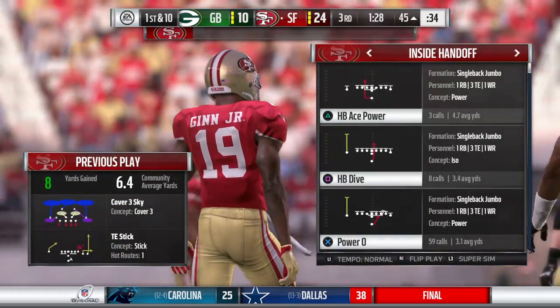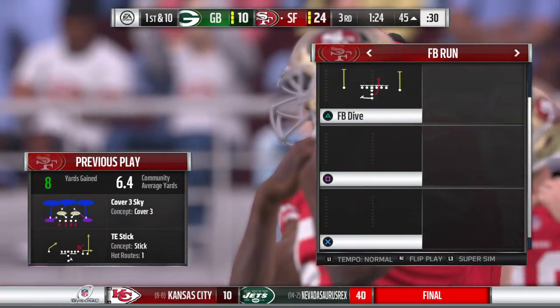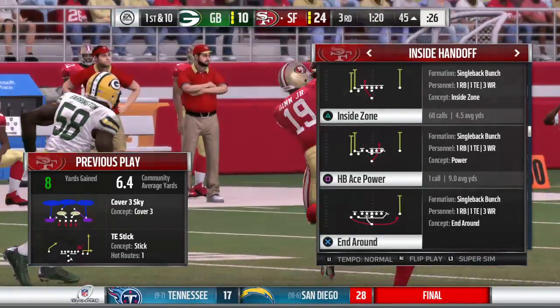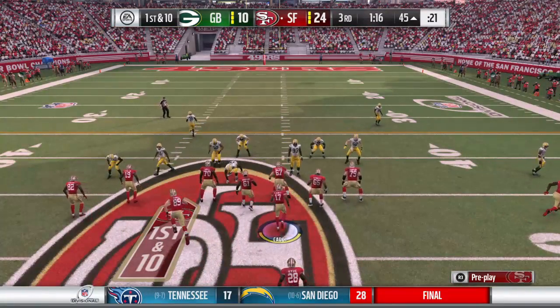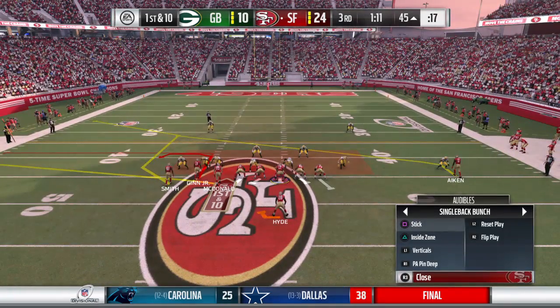That was a nicely run slant route, and what the receiver's trying to do is make the defender think he's going upfield for a deeper route and then breaks it off, usually after about 3 to 4 steps. It cuts towards the middle of the field, and now what he's trying to do is use his body to keep the defender away from the football and give the quarterback a really nice target.